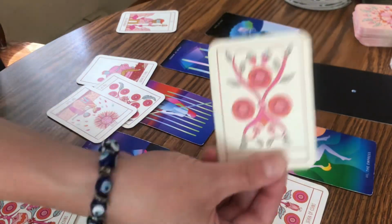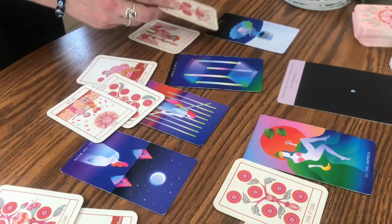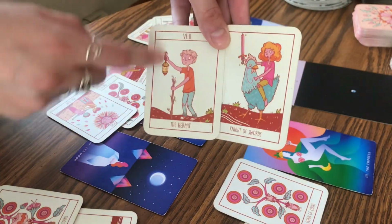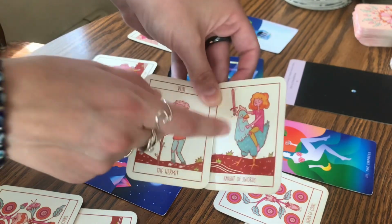Three of Coins, look at that. This is working together with other people. Successfully working together with other people, getting different perspectives, different opinions on things. We also have the Hermit and the Knight of Swords. Yeah, this is seeking your own answer, seeking your own truth. Knight of Swords, taking decisive, direct actions. Good intentions as well with the Knight of Swords.